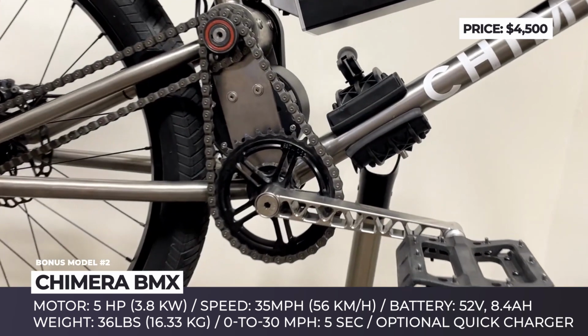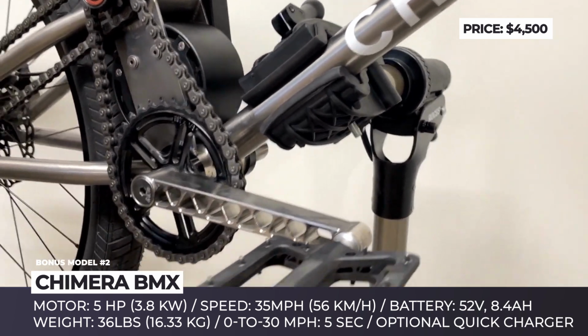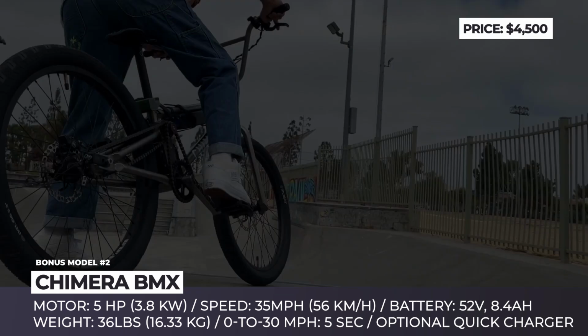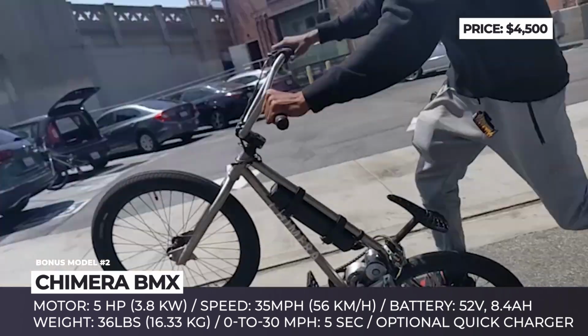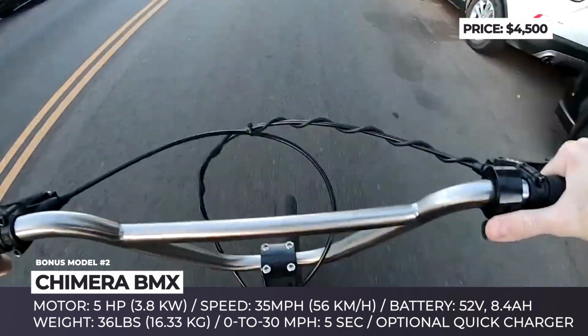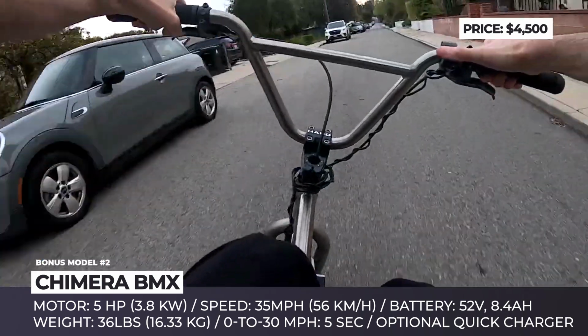The most notable feature of the Chimera is its high-drive powertrain. This powertrain has a patented design that allows you to normally pedal the bike when the electric motor is turned off. This is a perfect solution if you like to use the Chimera like any other BMX trick bike. However, once the motor is engaged, you can unleash 5 horsepower of output and easily sprint from 0 to 30 miles per hour in 5 seconds.